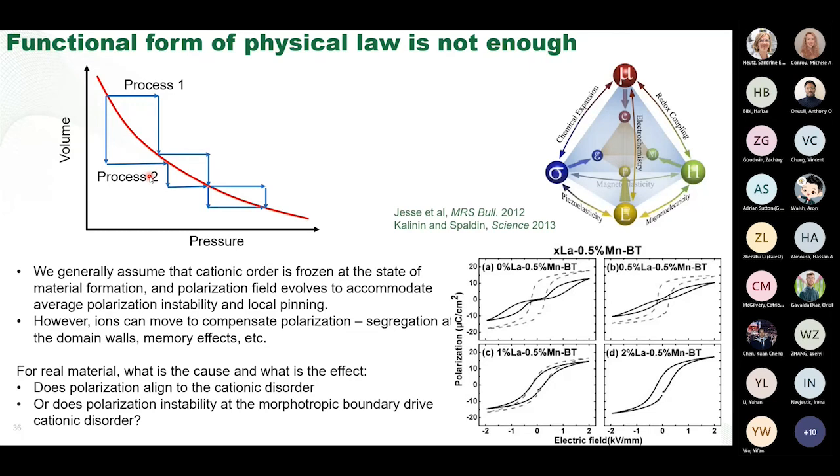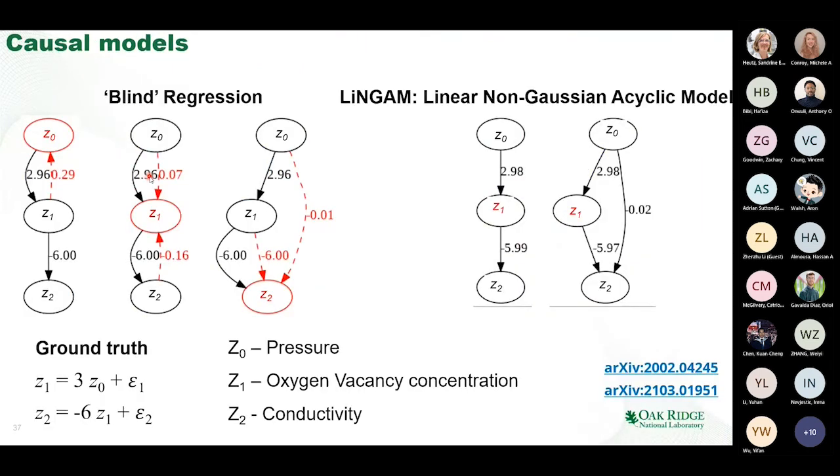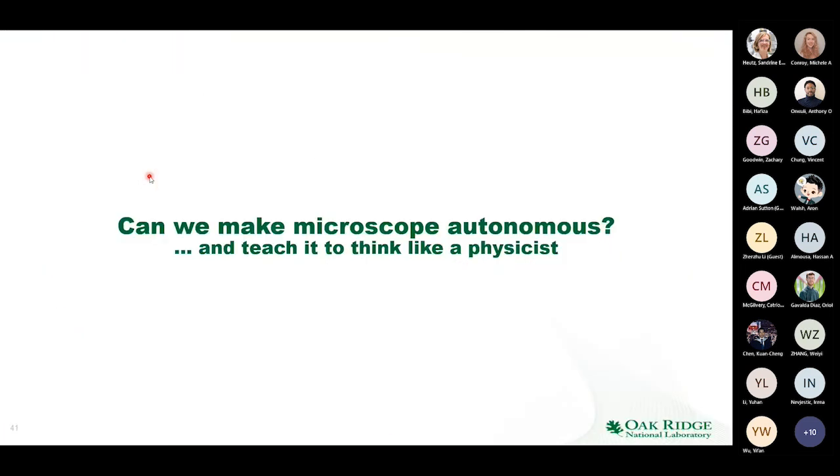For example, in ferroelectrics, we know that cationic disorder will affect the polarization field. So cations basically pin polarization. But we also know that ions can move to compensate for polarization, so there are memory effects in soft ferroelectric ceramics. So the question of cause and effect seems to be strongly linked to non-ergodic material systems. And I think that this is the area where the combination of machine learning and electron microscopy can give us some interesting insights. In the interest of time, let me skip the part where we try to experiment with that.